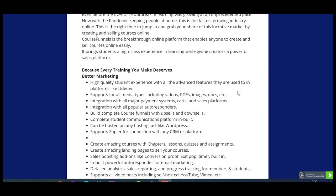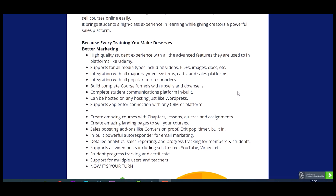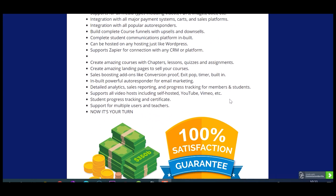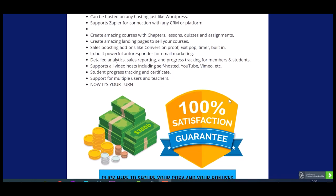It also brings students a high-class experience of learning, because every training you make deserves better marketing and a high-quality student experience. Supports all media types, integration with all the payment systems, integration with popular autoresponders, build complete course funnels, complete student communications platform built in, can be hosted on any hosting, WordPress, have it on your own hosting, and you're in charge. Supports Zapier for connection to any other platform. Create amazing courses with chapters, create amazing landing pages, sales boosting add-ons, inbuilt powerful autoresponder, detailed analytics, sales reporting, supports all video hosting, including self-hosted, YouTube or Vimeo, student progress tracking, and certificate for the student at the end. Support for multiple users and teachers.